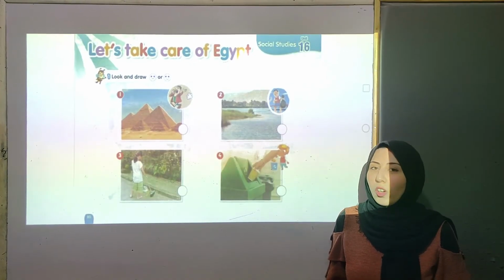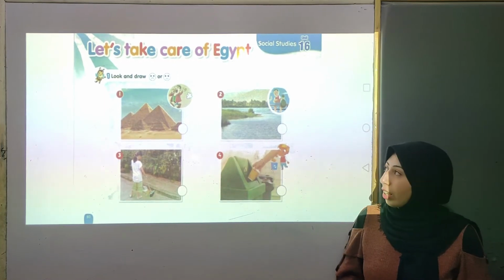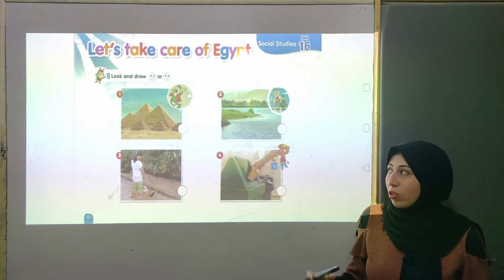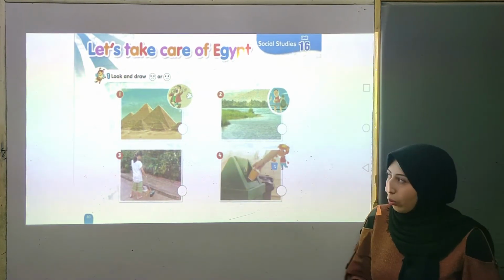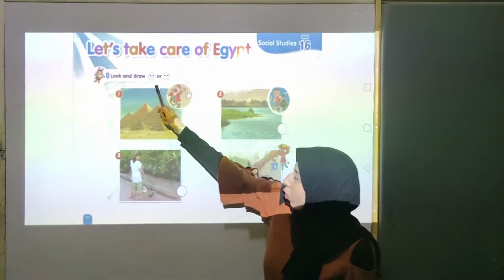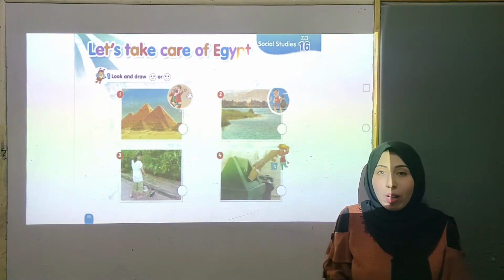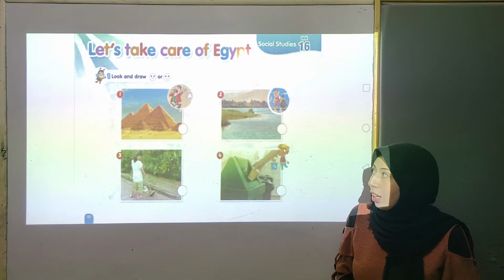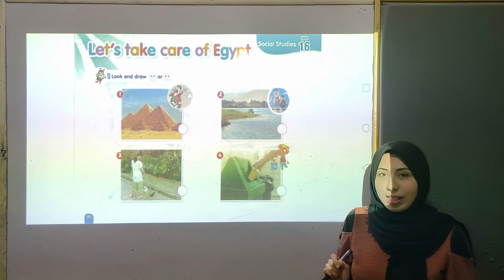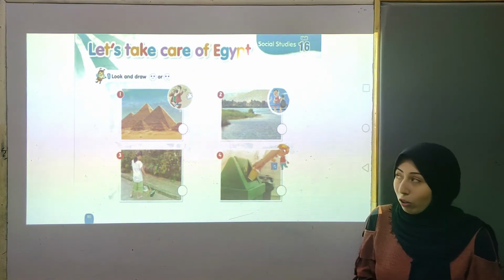Now let's turn the page to page number 80. There is a very important exercise: Let's take care of Egypt. It's very important for us to take care of our country. Look and draw a sad face or a happy face. Here we learn about good and bad behaviors. If it's a bad behavior, we will draw a sad face, and if it's a good behavior, we will draw a happy face or a smiley face.